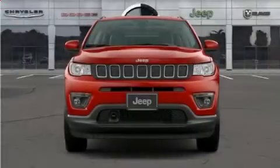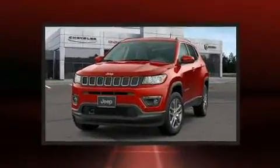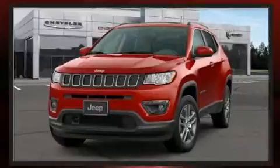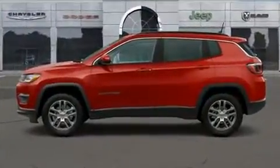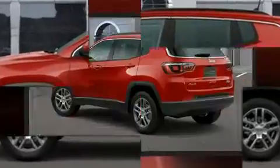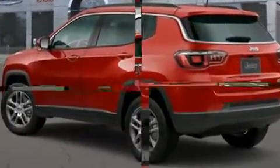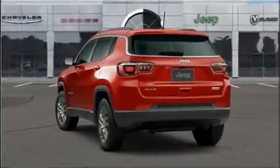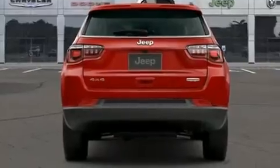Experience driving perfection in the 2020 Jeep Compass. It features an automatic transmission, four-wheel drive, and a 2.4-liter four-cylinder engine. Comfort and convenience were prioritized within, evidenced by amenities such as delay-off headlights, one-touch window functionality, a tachometer, heated door mirrors, lane departure warning, remote keyless entry, and a split folding rear seat.